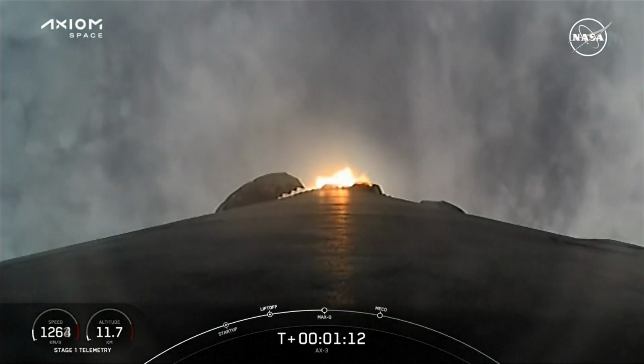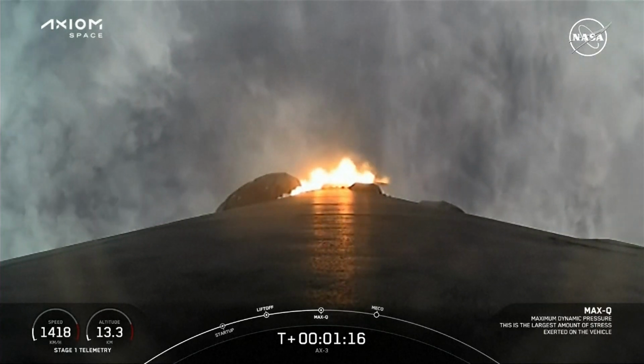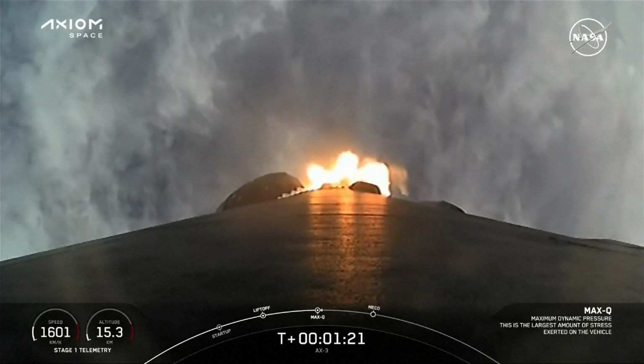Now, at this point, we will begin to throttle Falcon 9's engines back up. Stage 1 throttle up. There's that call out from mission control as well, as our AX3 crew continues on their way to space.